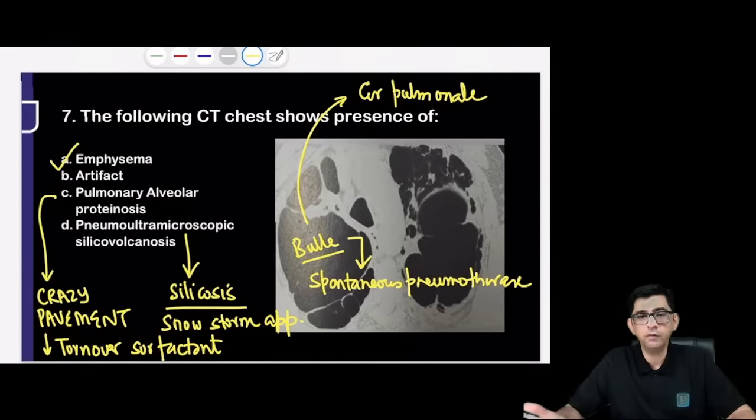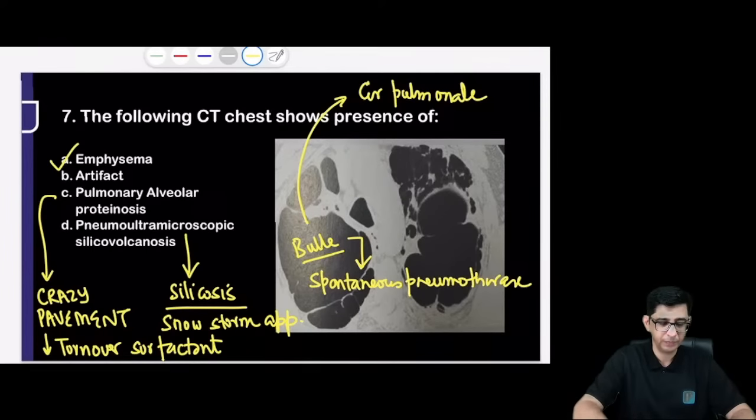Arun, it may not always be that in PAP we will have a neonatal death. Patients can go up to the adult age group, and a person will present with chunky gelatinous mucus plugs. The keyword in the question would be, I discussed that in the PAP topic, chunky gelatinous mucus plugs, which help in the diagnosis of pulmonary alveolar proteinosis.